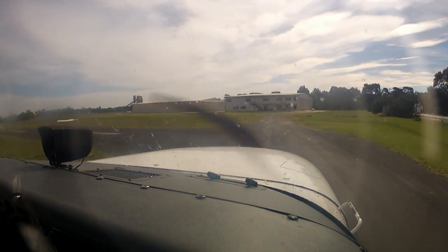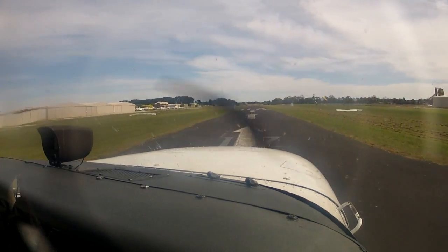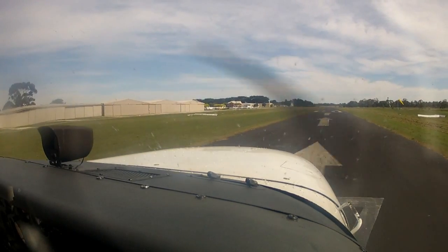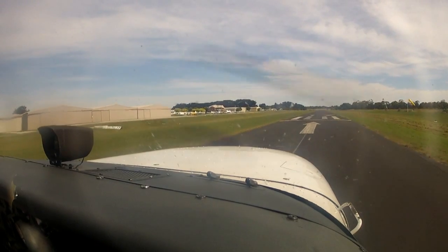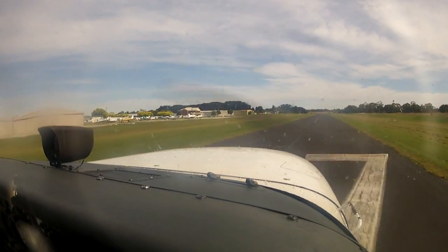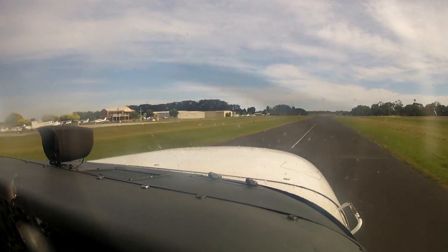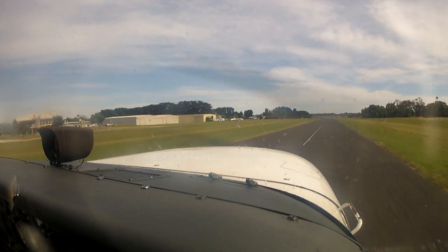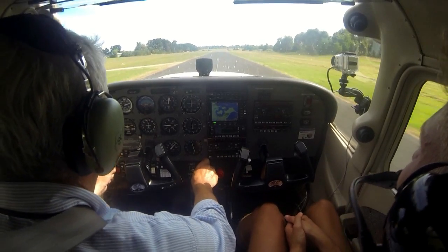Okay, so it gets noisy, boys. We've got full power on takeoff. Your window's latched up? Yep. Okay, straighten up on the arrows. Let's go, full power. Airspeed's alive. Oil temperatures and pressures are in the green. 40. 50. 60. And up we go.